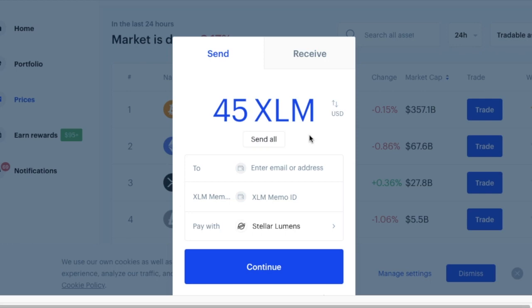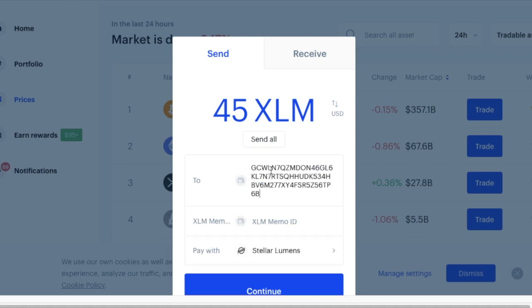Rule number 1, copy and paste your public key or use a QR code. Dan sent me his wallet address, so I copied it, and now I'm going to paste it. There it is, that's the wallet address. I paste it right in the To column. You definitely want to copy. You don't want to type it, because then you're not sure if it's accurate.